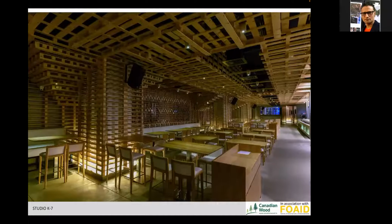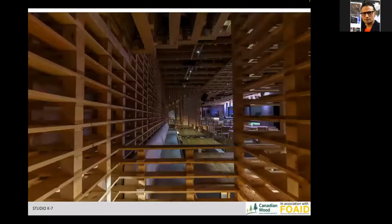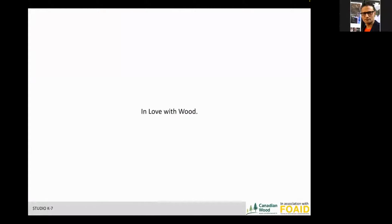And yes, the lighting plays an important role. Since the whole decor rotates around the pallet form, it has actually been a boon to design the lighting, the indirect lighting, as well as to create the feel of textures and patterns at various places. And like I said, we are into love of wood.